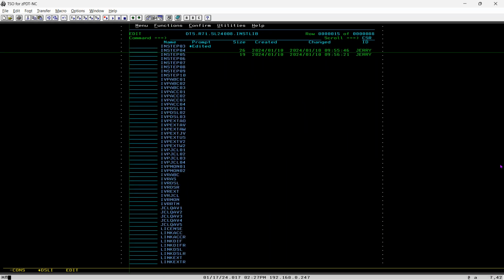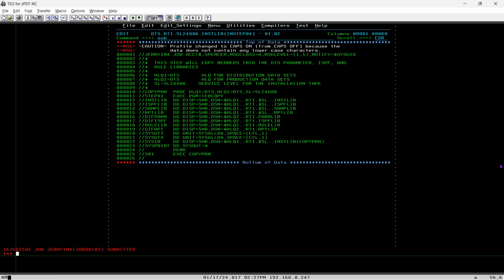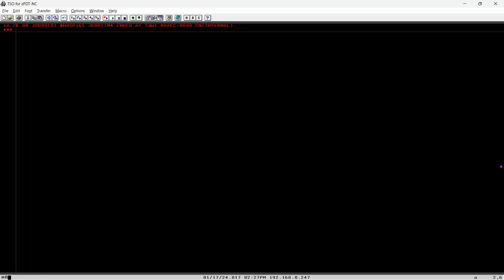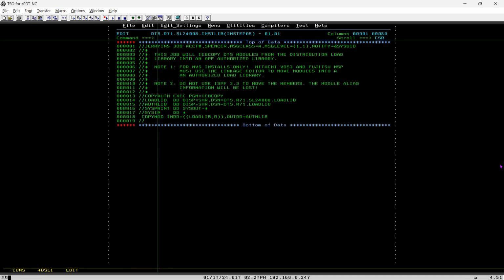So now we get to another step where we actually have some work to do. And this copies members from the install data sets into your production data sets. So we submit it. It runs, got a condition code of 0. So we're happy, we move along. Now the other steps copied everything except the load live. We copy the load live separately. We copy it into an authorized library.